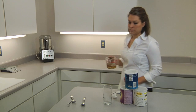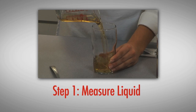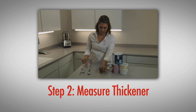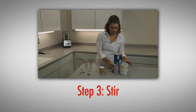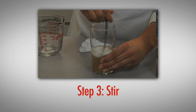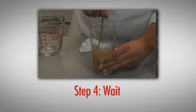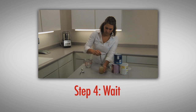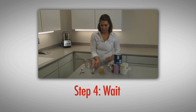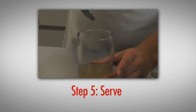We are going to prepare a nectar-like thickened apple juice using a powder thickener. Measure 6 ounces of juice. Next, measure the thickener according to package direction. This step is important to prevent under or over thickening. Add the thickener to the liquid and stir or whip it in right away. Once the thickener is mixed in, you will need to let the beverage rest for the time stated on the package. This waiting period allows for the thickener to work and reach the desired consistency. Now your nectar-like thickened beverage is ready.